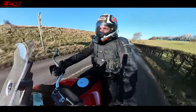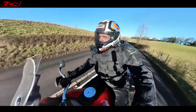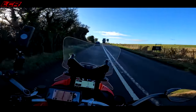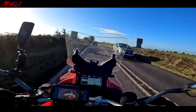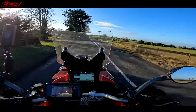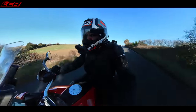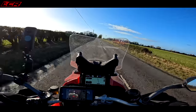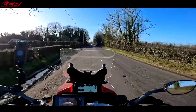The KTM Super Adventure, I think, could be a little bit more agile, because that's got the anti-dive technology. Without testing them back to back, I feel that the Super Adventure could be a little bit more agile around the twisties, perhaps. I know that's got a 19-inch front wheel as well, but the anti-dive suspension on that is amazing. This still dives a little bit, not too much actually in this sporty mode, but the Super Adventure really gives that bike a real sporty super moto feel. The Super Adventure feels like a big super moto. This doesn't quite feel like a big super moto, but it's still very, very good.